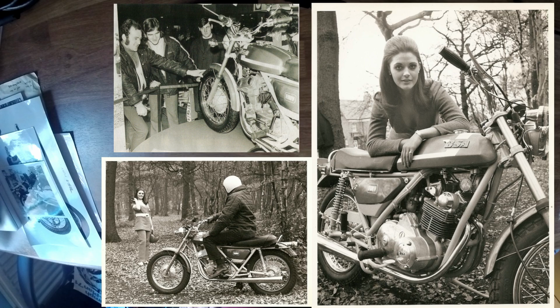However, did it mean that they were necessarily ready for production to allow the bikes to be shipped across to North America, its main market? Well, let's find out.